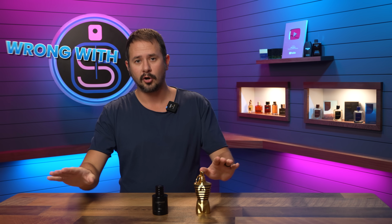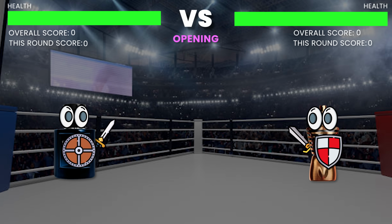So for me, opening wise, both of these are huge winners, can't go wrong with either one. Sauvage Elixir, I'm gonna give a 9 out of 10. Le Male Elixir, a 9.5 out of 10. Yes, I legitimately like the openings that much.